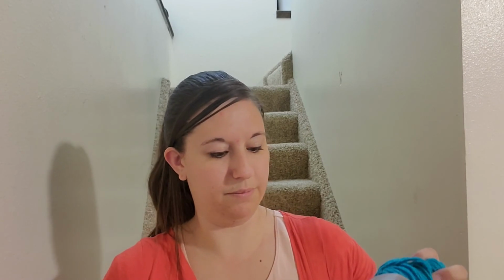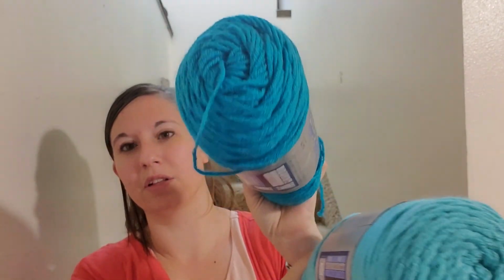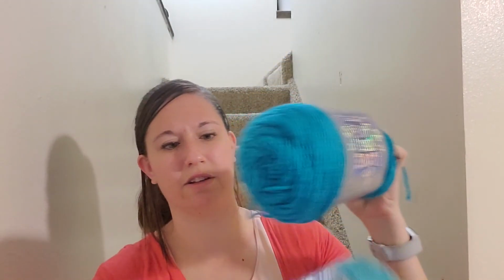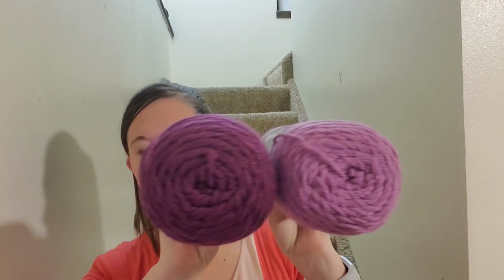And in the blues, I have Peacock and Turquoise. For some reason, blues never show up the right colors on my camera. There's a little bit more greenish to this, and to this one. I don't know, there's a hair on there too. Cool. And then purples. I have Mixed Berry and Hot Orchid.